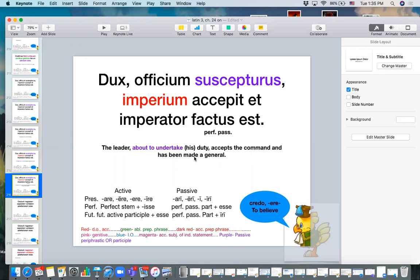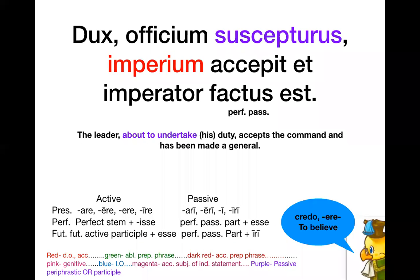This is kind of weird to me because I almost feel like "has been made" would take... well, no, it wouldn't. Passive verbs never take a direct object. But when I first looked at this, I was almost thrown off that imperator was an accusative. It's just weird to me, because we can't say "and the commander has been made."